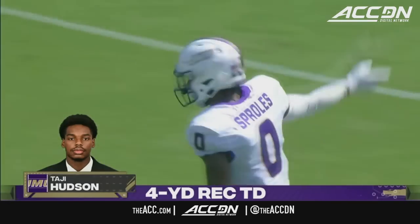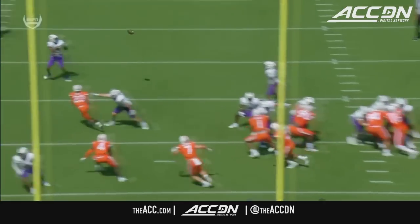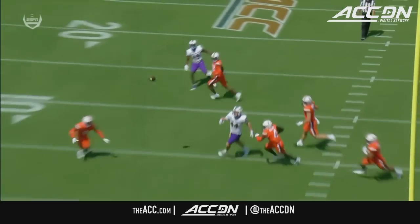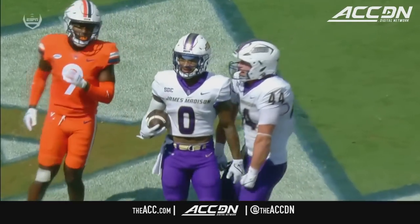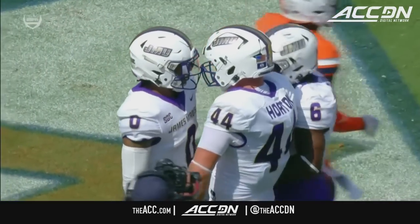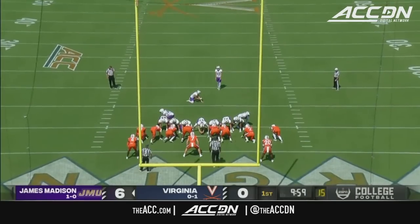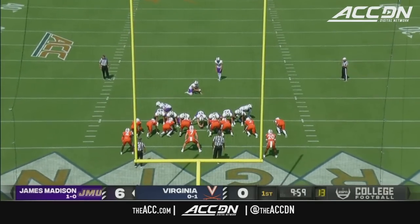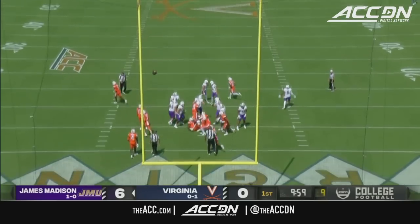Second catch on that drive for Sproles. That one on third and goal meant everything. Certainly did. You dial up the trickery. The backwards pass to Hudson sucks up the Virginia defense. And then he delivers to the end zone to Phoenix Sproles. And Roy, go back to the third play of the game. They call that timeout to get the right play, convert, and then eventually put the ball in the end zone. Camden Wise on for the point after.